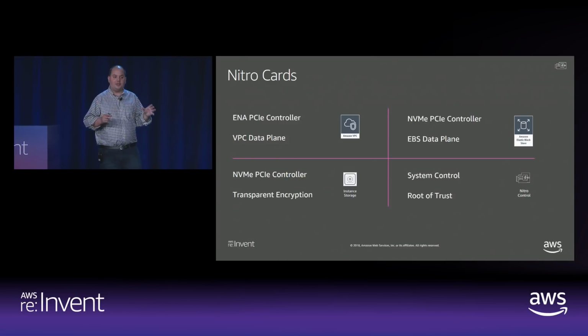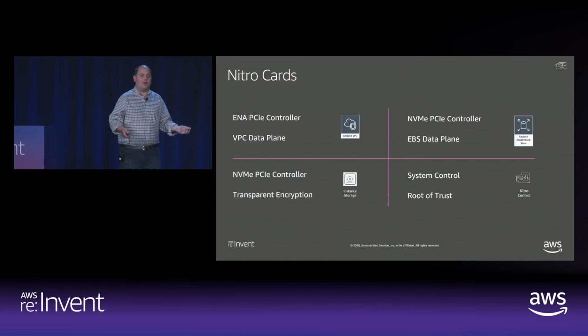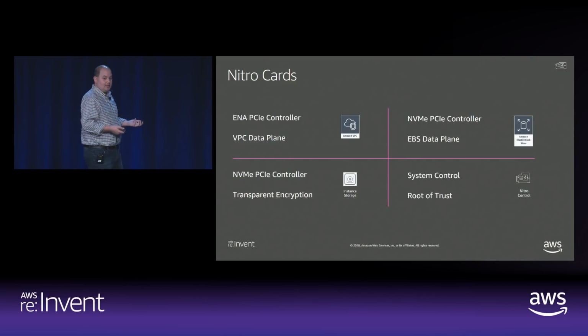All of these cards are actually physically different. And if you think about it, it makes a lot of sense. If you have a controller for instance storage, that controller needs to talk to NVMe devices behind it. It needs to talk to the host system. But if you have a Nitro card for VPC, it needs to talk to a network, right? So the type of physical hardware that you build is going to be different for those different use cases. However, these are all based on the same underlying ASIC. And we obviously share software where it makes sense.